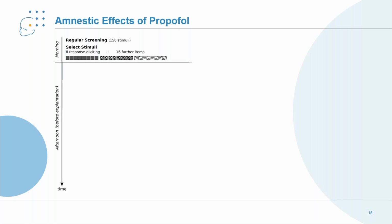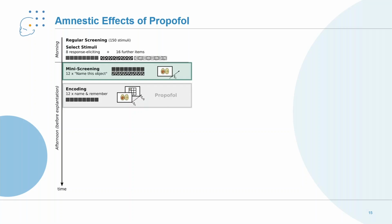And once we're done with that, we push the patient bed over to the neurosurgery department, and we enter the room right next to the OR, where typically the anesthesia is started. At first, we don't do anything but run a mini screening. We use these 8 candidates plus 8 control stimuli, and we have the patients name these objects whenever they see them. Every object is shown 12 times. This is to see whether the responses are still there and how they are without any pharmacological manipulation.